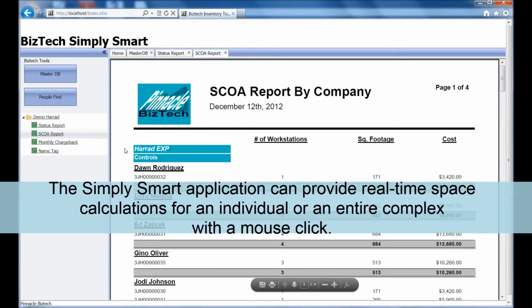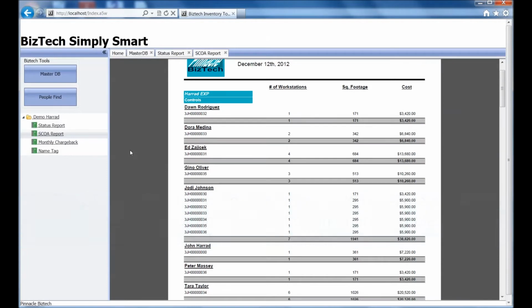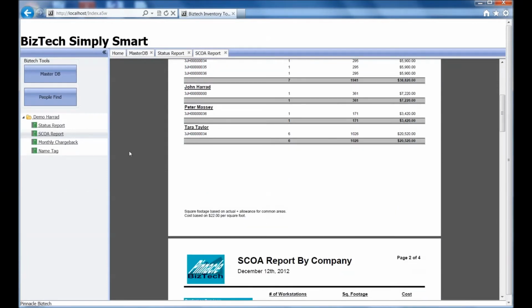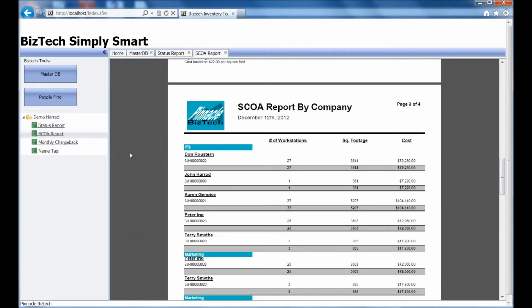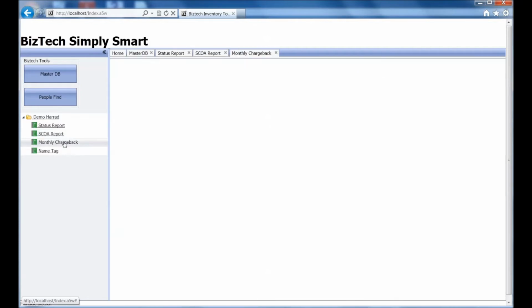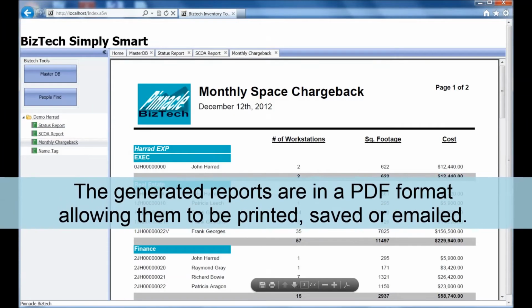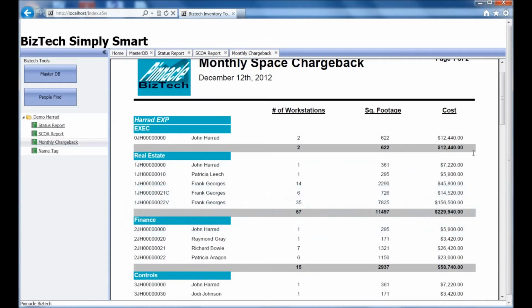The Simply Smart application can provide real-time space calculations for an individual or an entire complex. This would show managers the number of workstations they would have, the square footage, and the associated costs with that. And all the generated reports are in a PDF format, and that allows them to be printed, saved, or emailed.